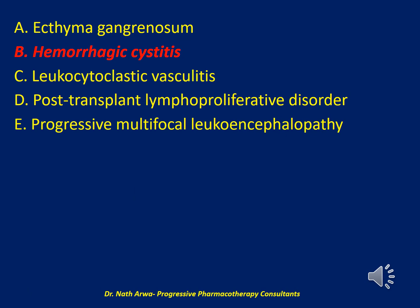And the correct answer is B. Hemorrhagic cystitis. I will explain why. Reactivation of BK virus in kidney transplant recipients can cause tubulointerstitial nephropathy and ureteral stenosis, whereas in HSCT recipients it can cause hemorrhagic cystitis. Please proceed to the next question.